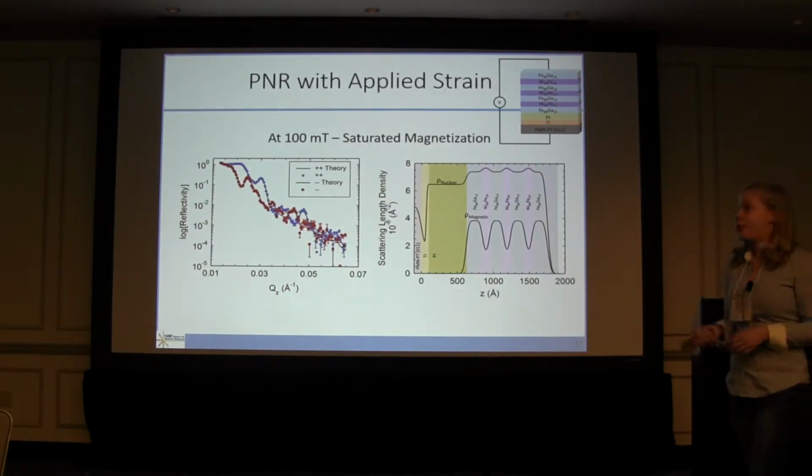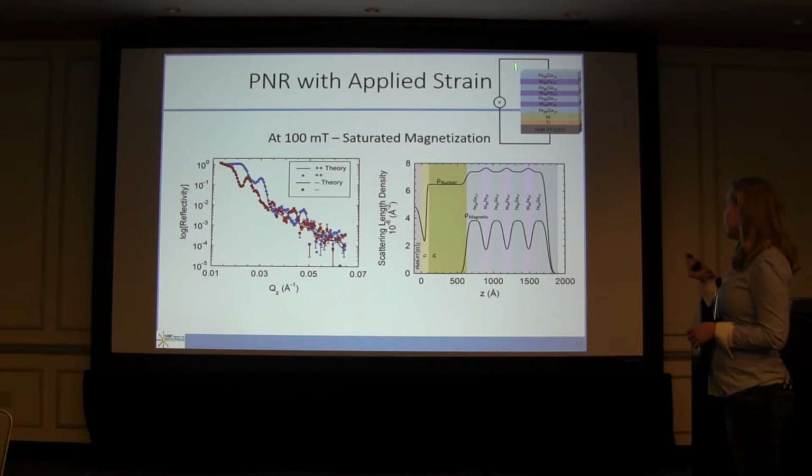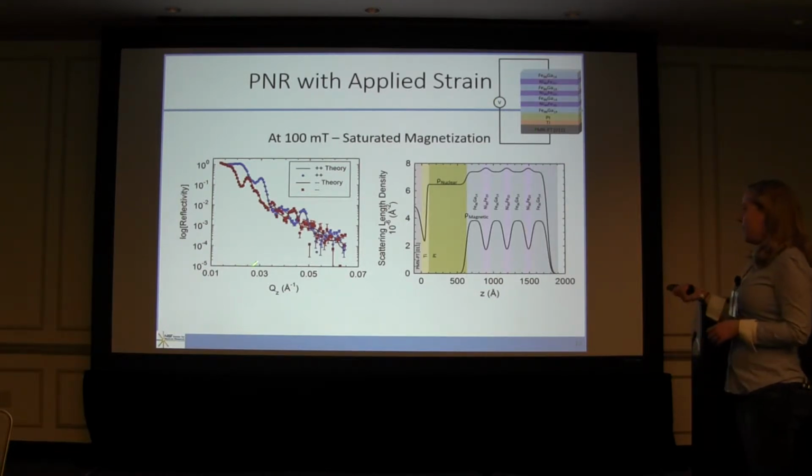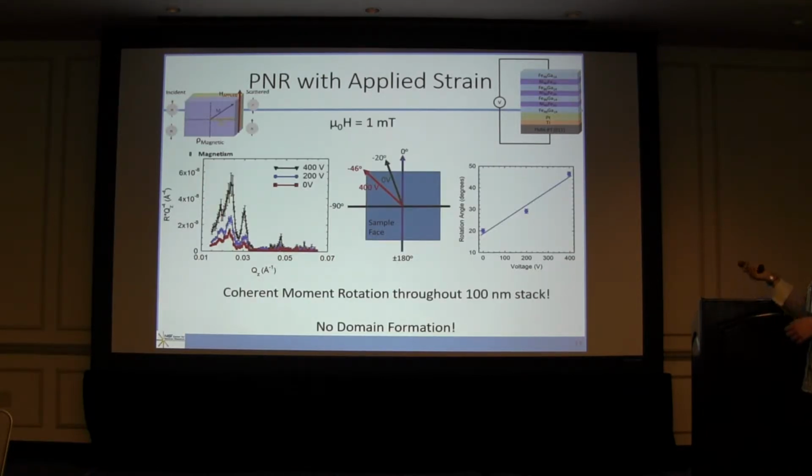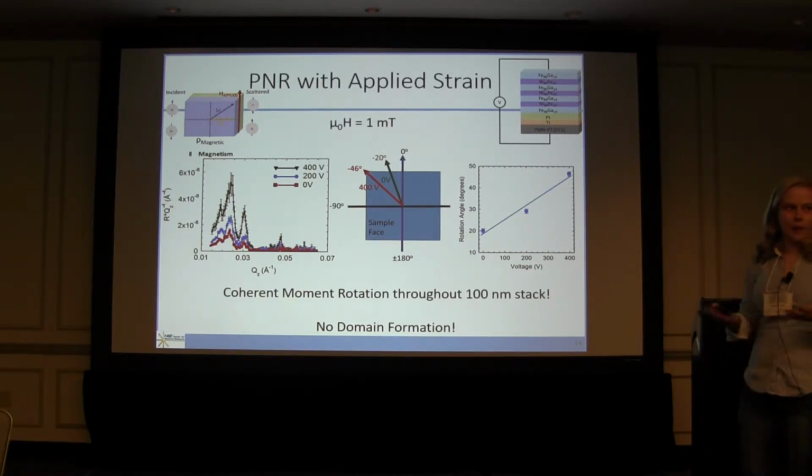Then we took our 100 nanometer thin film stack and put it on PMN-PT. This is our non-spin flip reflectometry pattern, and we extrapolate this profile for both the structure and magnetism. Here we see that we do have a rougher sample, and that's due to the PMN-PT. Then when we measure the spin flip scattering, where we have the 2 different polarized neutrons, at 100 volts this is our spin flip scattering, and as we increase our voltage to 200 and then 400, we see a drastic increase in our spin flip scattering.